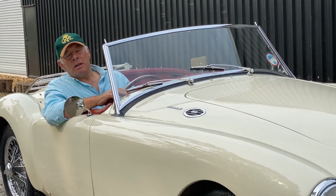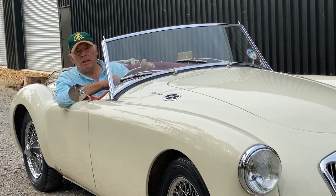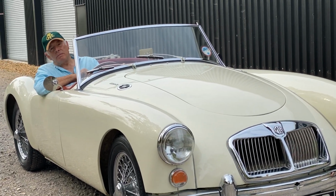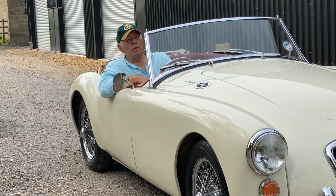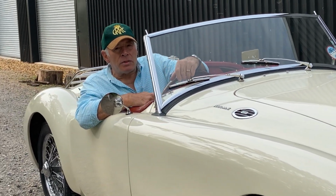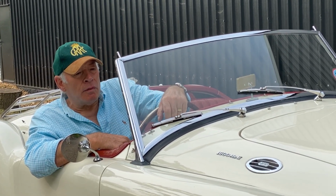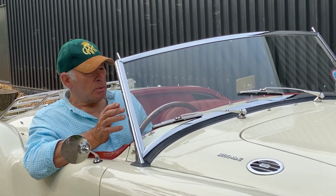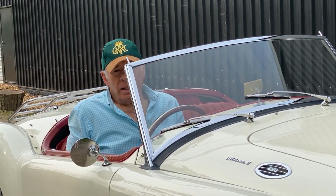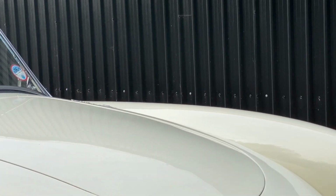This is a 1600 Mark II, which is the final version. They came in towards the summer of '61 and ran until 12 months later when the MGB was introduced. 1622cc, the final version, slightly more brake horsepower and a top speed of 105. But what is nice with the MGA is that it's just well balanced. On the road they do everything, they're just predictable. You know exactly where you are with an MGA.